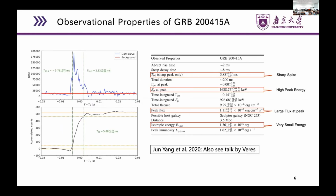Here, the observational properties of GRB 200415A are listed in this table. We can see that its duration is very short, but its peak energy is very high. And its isotropic energy is very small, like GRB 170817A. So it should be an off-axis GRB if we think it originates from a compact star merger. Then there comes the second unusual thing. As an off-axis GRB, can it have such short duration and high peak energy simultaneously? We think it's difficult.